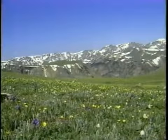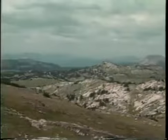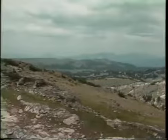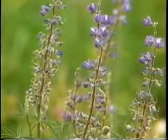Visitors must treat these beauties with care. The alpine tundra is fragile. To protect it, vehicles are prohibited from any unmarked road. As for the flowers, everyone can enjoy them, but please don't destroy them.